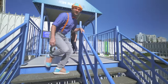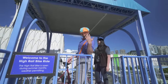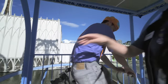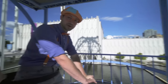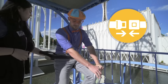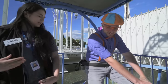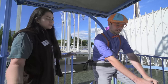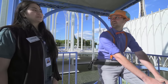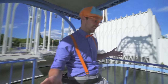Woo! Now we're gonna do the high-rise bike. Whoa. All right, come here. Gotta buckle up. I'll also tell you a few quick things before you go. Just make sure you're going at like a walking pace. You're always going forwards and just keep pedaling the whole time. Okay. Hands are optional. Here I go. Whoa.